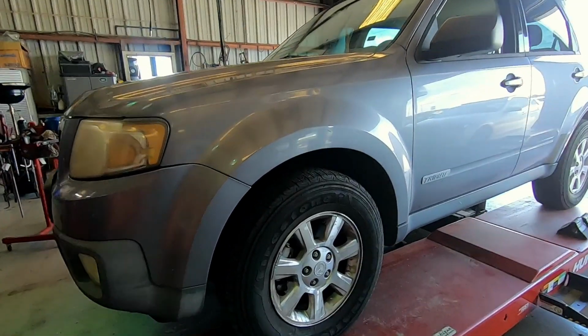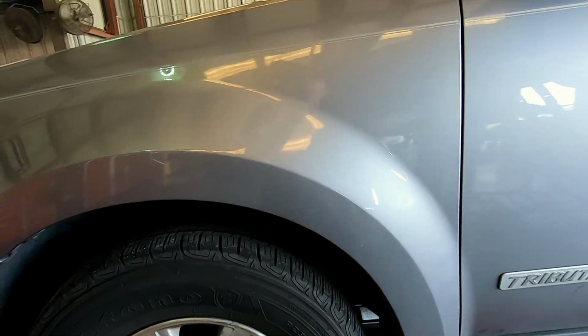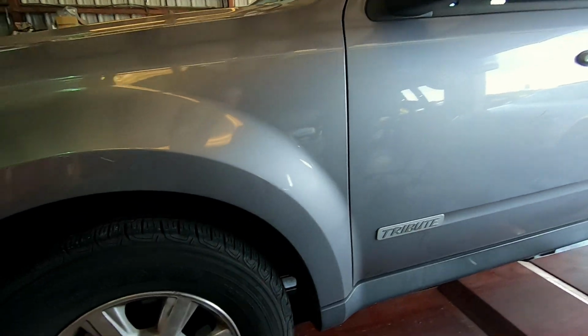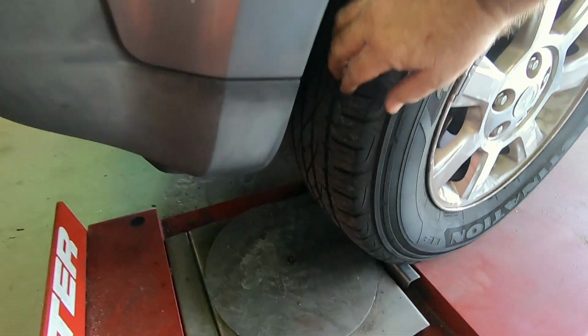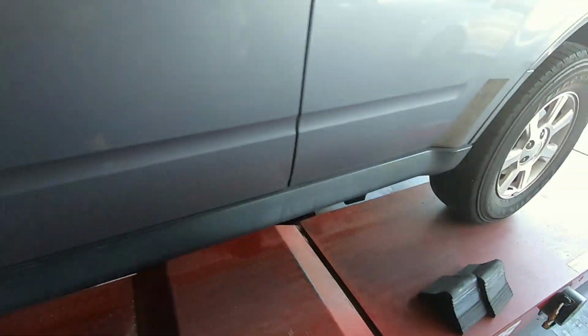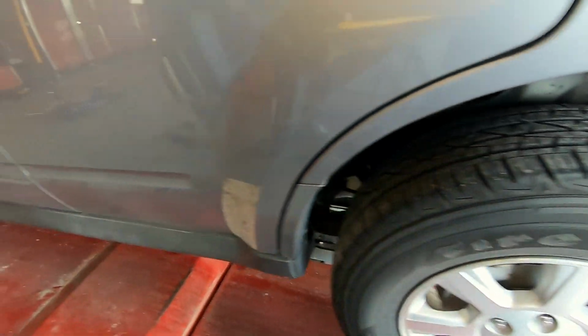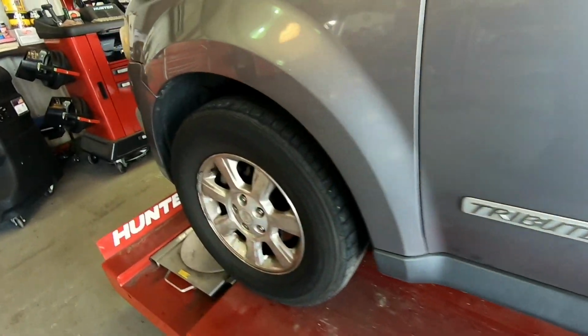Time for a Mazda Escape, Mazda Tribute, same thing. A wheel alignment. So we're gonna jack this up, check the front end. Got fairly new tires on it. Not too bad, they're like 8 30 seconds or so. Should be all right. Make sure the ball joints and tie rod ends are good.